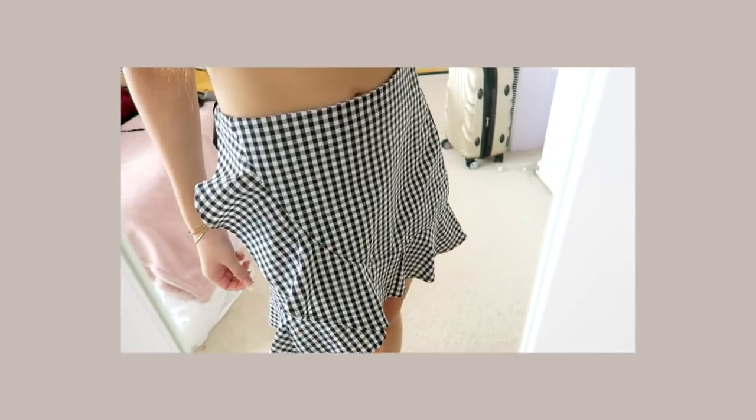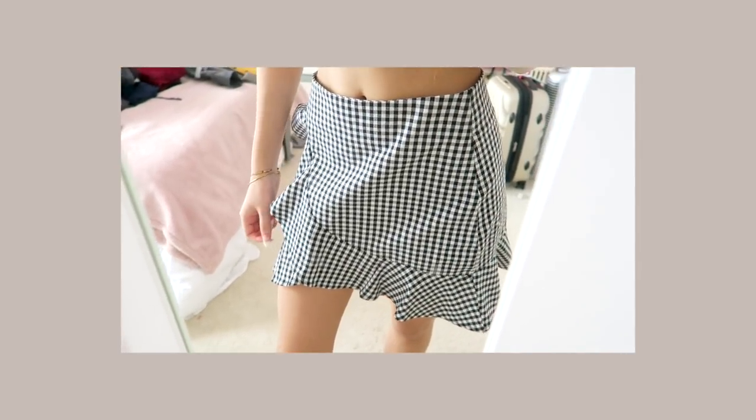I love gingham, so I have to get myself a black and white gingham skirt. I got this for like $15, so really cute. It has the ruffling right here, adorable.